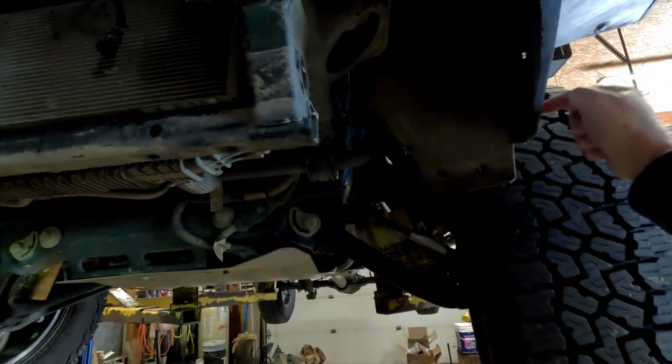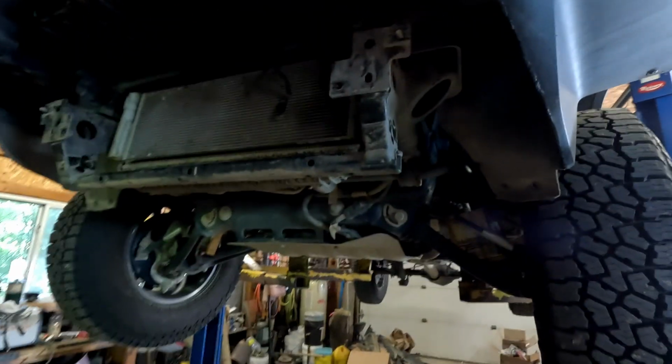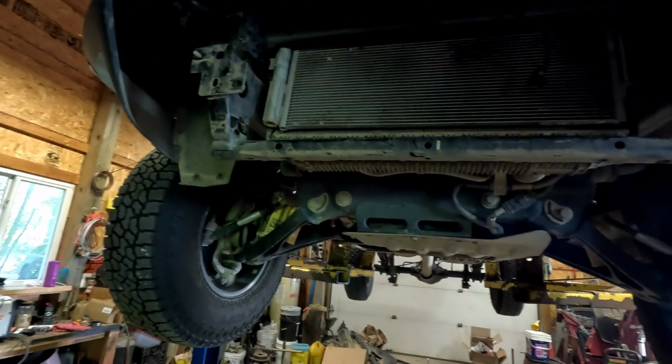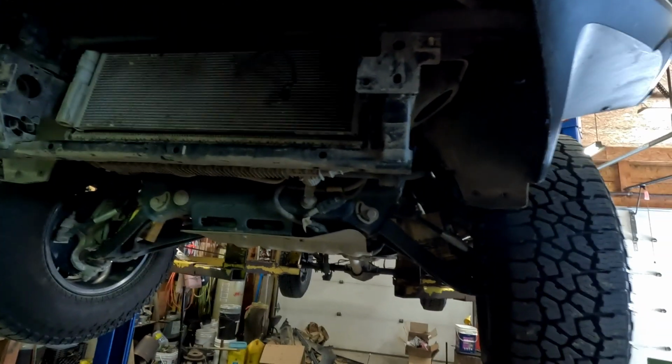I'm gonna trim this down a little bit. This is actually gonna shorten up quite a bit. A little more clearance. So yeah, coming together nicely. So good Lord willing, it will be done and ready to go today.